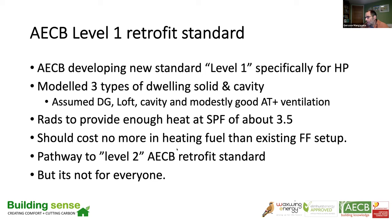We already had a retrofit standard, which we're now calling level two, but we're developing a level one retrofit standard specifically for heat pumps. And the purpose of it is to have a standard that can be self-certified by the designer. It doesn't have to go off to somebody else to be certified, but it's a way of ensuring that a heat pump is being installed on a house in an appropriate way, so that we can have some guarantee that the seasonal performance factors will be high enough that the occupant will not be paying any more for their bills, and that the carbon will definitely be being reduced.